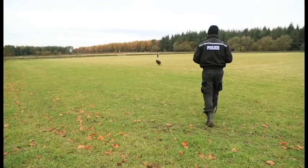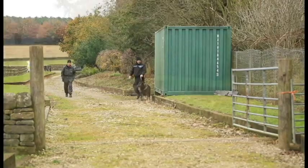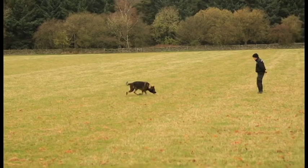Kaiser! What's this? Oh boy! What a good boy! During a search for lost or stolen property, the trainers will hide a variety of everyday items within an area, and the dog will then be asked to search for these objects.